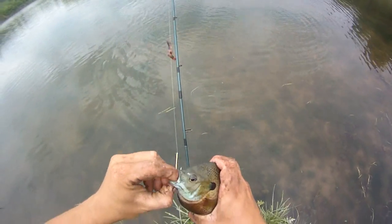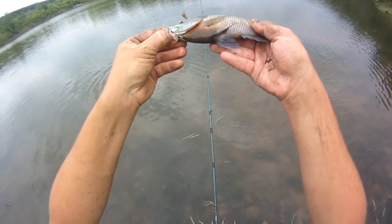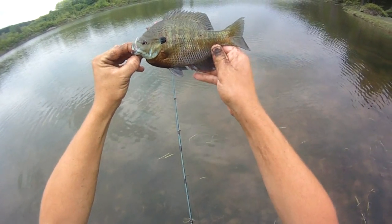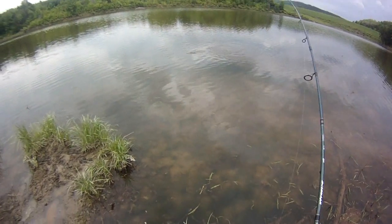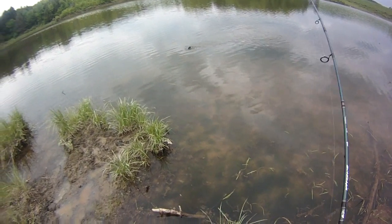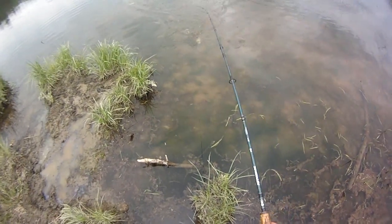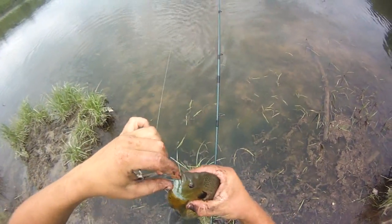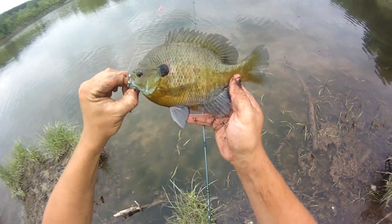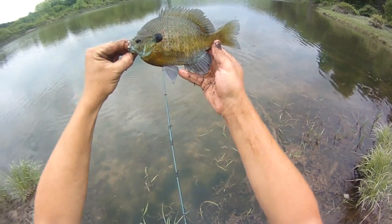That's a real dark gill. Oh, these guys have black chests. Not used to seeing that. Another cast, another fish. That's probably a pair right there. This is another decent gill. Oh yeah, not bad. 8.5 maybe. 8 1/4. Decent one.